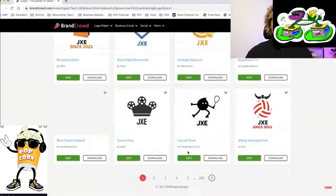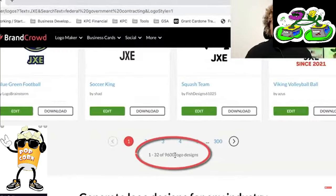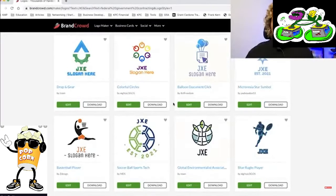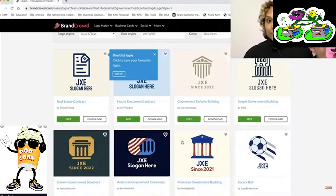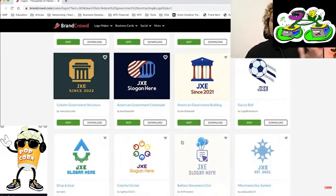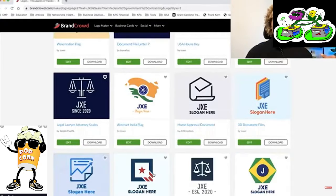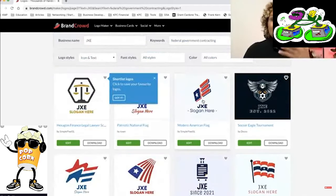And you can see it has generated 9,600 logo designs. And these are free. That's what's so cool about it. There's got to be something here that you can stand by that you're like, look, it's free. I can use this in the interim. Why not? And you can change things up. It gives you all these cool little options. I mean, this one is nice. You just need something basic.